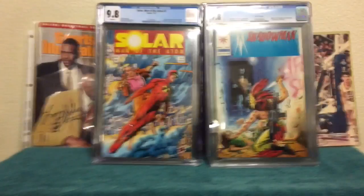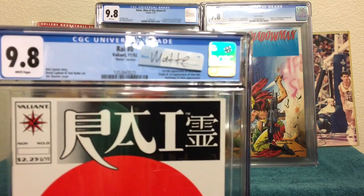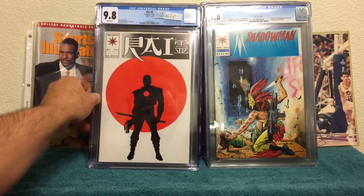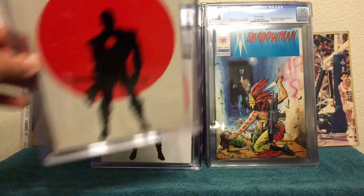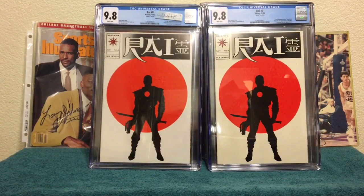So here is Rise Zero, and I'm actually not going to count this as 2 books. It's just going to be 1, but this is a matte version in 9.8. And here is the much more sought after glossy version in 9.8. Another big spec book for me.